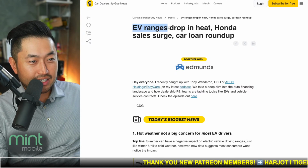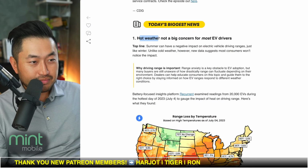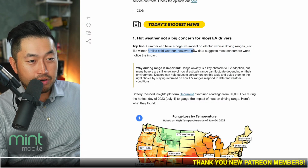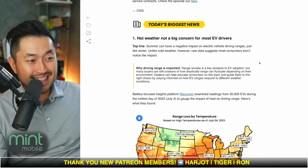They posted this: EV ranges drop in heat. Here's the first article. Hot weather, not a big concern for EV drivers, but top line, summer can have a negative impact on electric vehicle driving ranges, just like winter. Unlike cold weather, however, new data suggests that most consumers won't notice the impact.